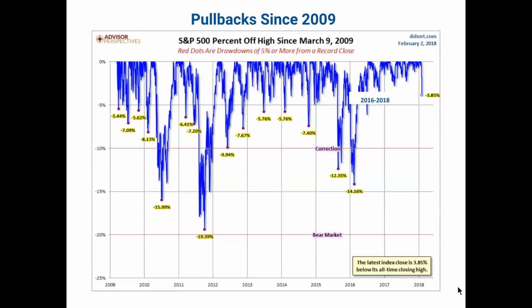So there are 2 ways to look at dips in the stock market, 3 really. Pullbacks, which are declines of 5 to 10%. We've had 12 of them since this bull market began. So they're not uncommon. What is uncommon is in 2017, we didn't have one pullback of even 3.5%. Now, this slide is as of February 2nd. The market actually declined over 12%.